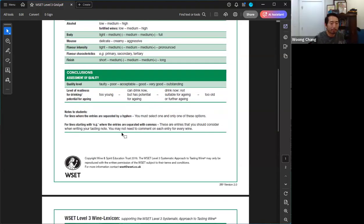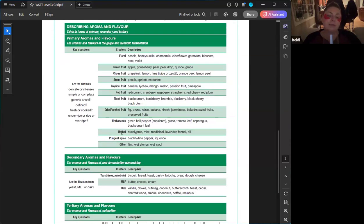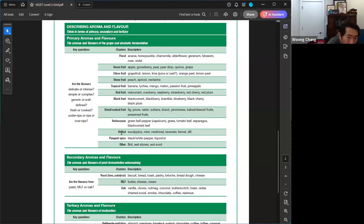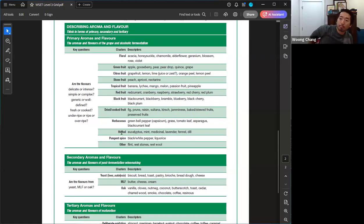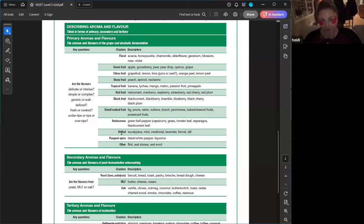Ooh. What do you got? Oh, I got red fruit, cherry, the candy. Any floral, green, citrus, stone, tropical, any of that? No, nothing. If I'm going to call a flower, it's an artificial smell. You know what I mean? It's more candy toned to me.